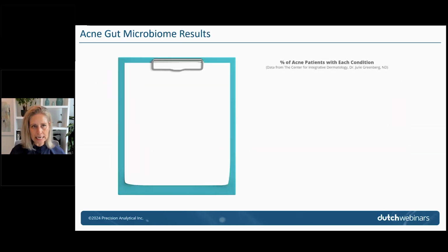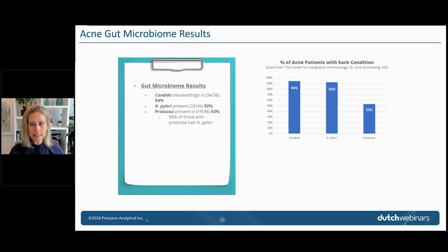And here's what the data showed. Indeed, what I thought I was seeing was happening. So 94% of this cohort had elevated or high candida. 92% had present or high H. pylori, and half of those patients had protozoa. So protozoa of any form, it could have been Giardia, Entamoeba, Dientamoeba fragilis, Entamoeba coli, any Blastocystis hominis, any protozoa, they were put into that same bucket.